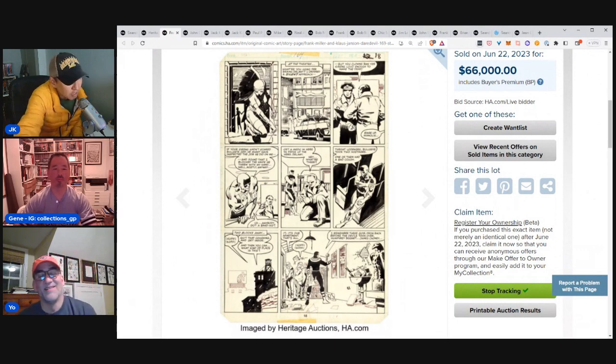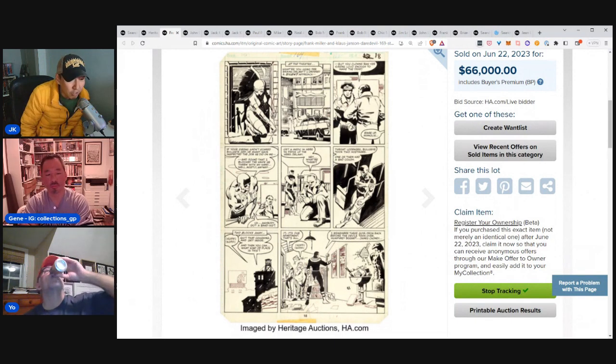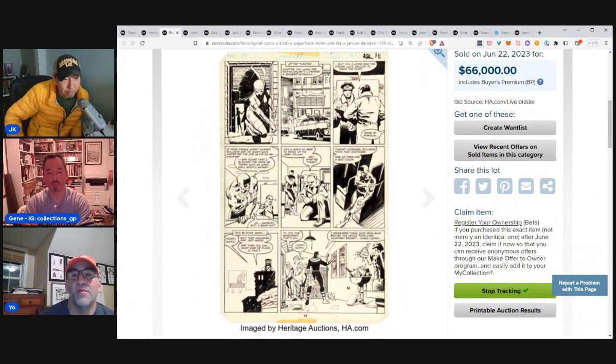Yeah, and it makes sense to even put it up privately on CAF at a loss, at a decent-sized loss, at a realistic number, knowing that that's still going to be better than doing one of these. It'll be a win-win for the seller and the buyer.